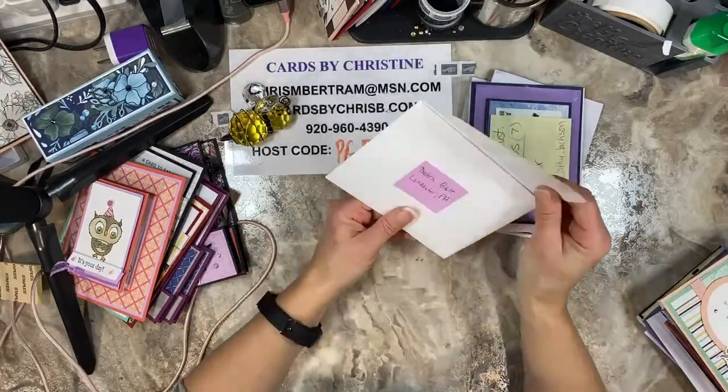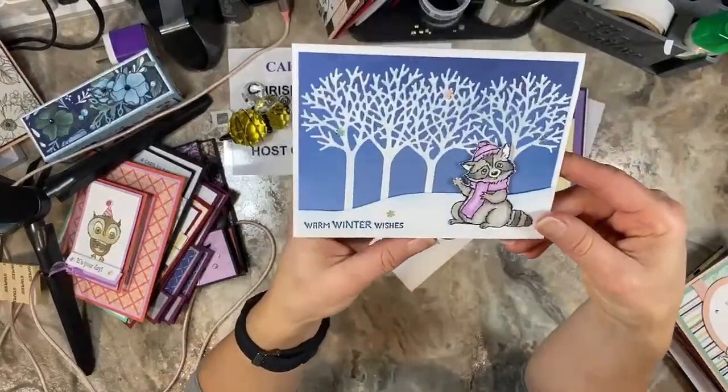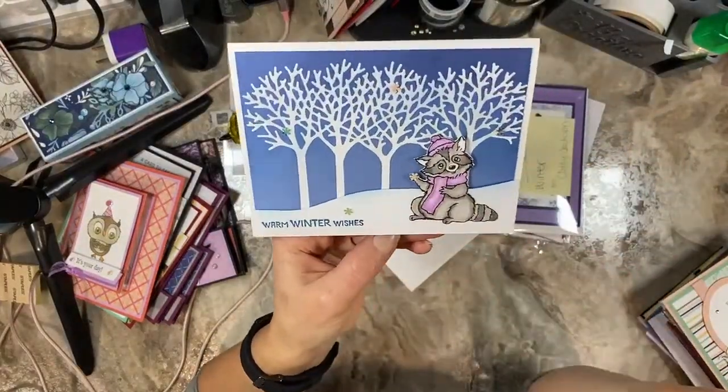Hi, Betty Pyle. So this one's from Deborah Putt from Lancaster, Pennsylvania. I think I like this little raccoon dude.